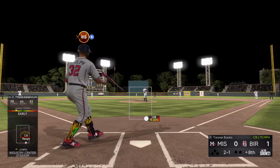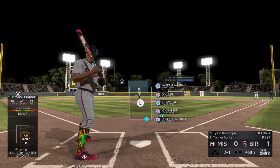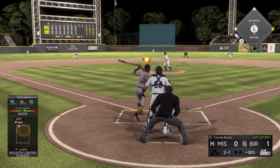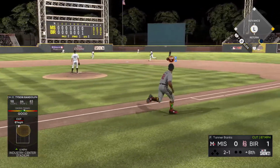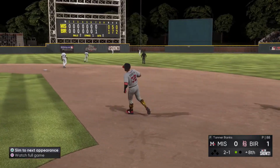Too far out in front that time. He can't keep it fair. 2-1. Yeah, you could tell he was ready for another fastball, but the pitcher went to a breaking ball, and the hitter just fouls that one off. High in the air out to center field. Arnett is there, and he has it for the first out.